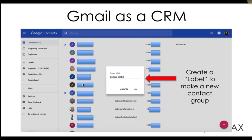The reason they're called labels is so that you could have contacts in multiple groups so they can be part of targeted messaging at various times. I would caution all of you, however, not to send mass emails frequently and be aware of the anti-spam laws in your area. These groups should be used for your own custom and personal, let me emphasize that, personal communications.